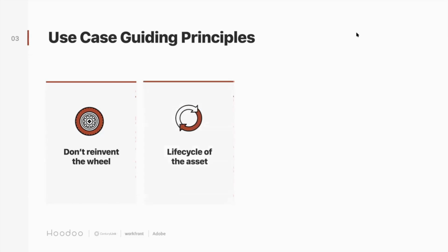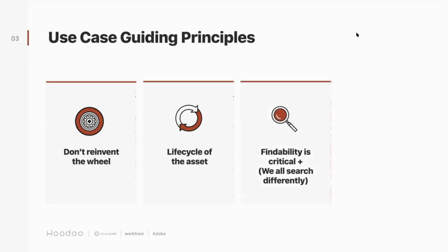The second was life cycle of an asset. So that's where we're really focused on not just the final asset, but all the working files required to update it or rebuild it. The relationship between these items become paramount, because if you don't have this, when you go to pull it back into the shop and redo it, you still are creating a storage unit for your source files.